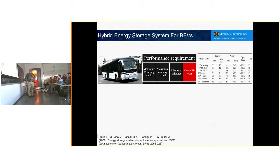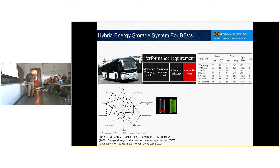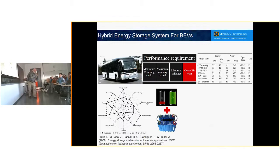All right, so hybrid energy storage: we've focused a lot on battery electric buses. There are a number of potential advantages of adding a hybrid energy storage system for something like a bus in particular. The basic idea of the hybrid energy storage system is, and this might be a little hard for you to see, we're showing the properties of different types of energy storage: lead-acid batteries, ultracapacitors, nickel metal hydride, lithium-ion, lithium polymer.